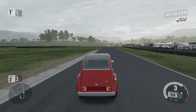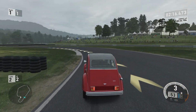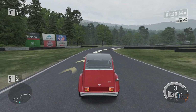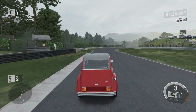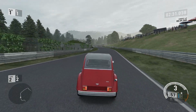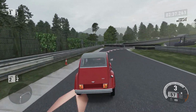more economy vehicles like this from the 60s and 70s, because there sure are plenty to try out, like the Simca 1000, the Renault 4, the Renault Dauphine, even the Fiat 600 or a standard Fiat 500 wouldn't go amiss either. So yeah, I do hope they add more vehicles like this, because it does add variety, it does, you know, provide some thrills, because cars like this I do find fun to drive.